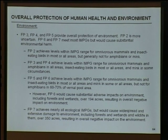To give some of the specifics here, FP2 would achieve levels of the IMPG range for the shrews and the insect-eating birds in most of the areas, but generally not for amphibians or mink. By the way, this is general here because for each of these ecological receptors, the floodplain is broken up into a number of different exposure areas. There's different numbers for each, so we've kept this general. The statistics are laid out in the report.